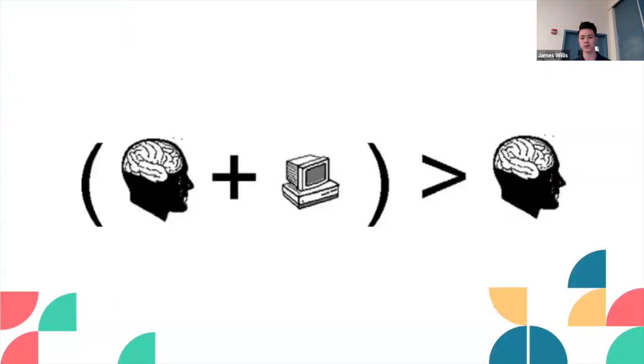This is one of the fundamental theorems of informatics. It's the idea that humans are always prone to error, but humans with an information resource will always be better than the human alone. At the core of it, because our goal is to help people, if your resource isn't helping you do that, you should modify the resource to make sure it does.